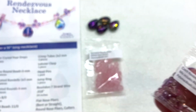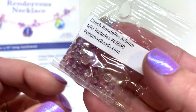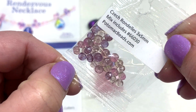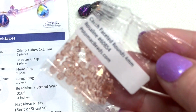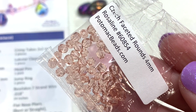There is also a bag of check faceted rondelles in a 3 by 5 millimeter, and it looks like my color combination here coordinates well. We have some purples and some pinks and some clear, it looks like. They have also included a bag of 4 millimeter check faceted rounds in the color Rosaline.